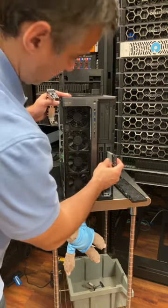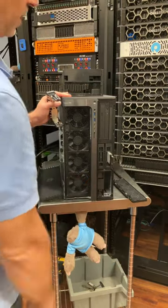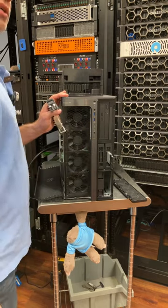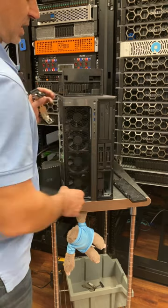Is there an up and down? The fans will back off a little bit once it gets going. It's not the most dense use of space. It just makes them easily serviceable versus on the motherboard itself.